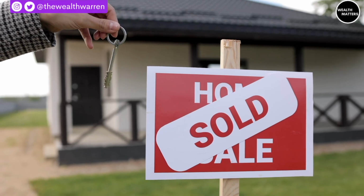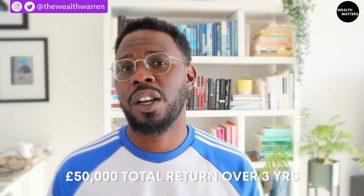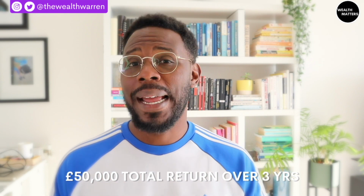So when I add up the return on my 3 properties that I own over the last 3 years since I started investing in 2018, the total return is approximately £50,000. Now that includes the return from the rise in the capital value plus the rent that I've received over those 3 years. £50,000 in 3 years. Now that's not by accident guys.